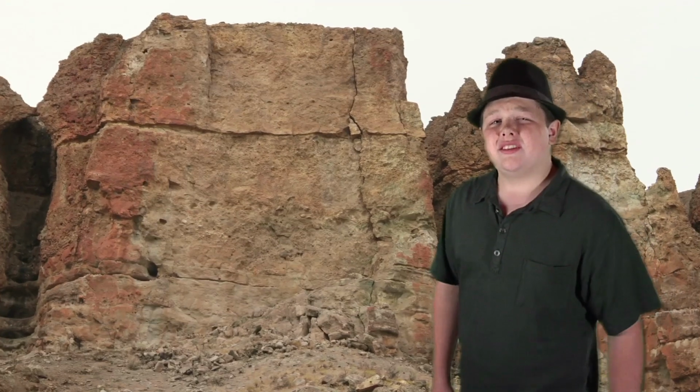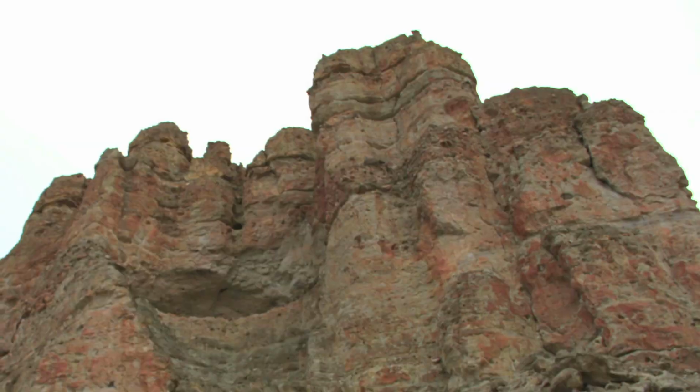We also know that this area regularly experiences small earthquakes, which would also shake loose rocks from the rock face. Over long ages, this cliff would have been shaken apart and eroded long ago.